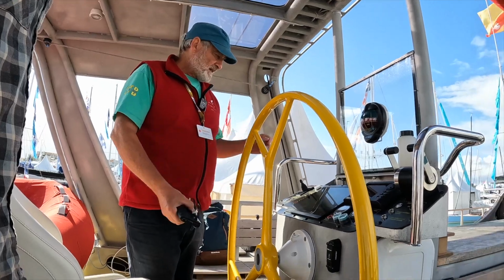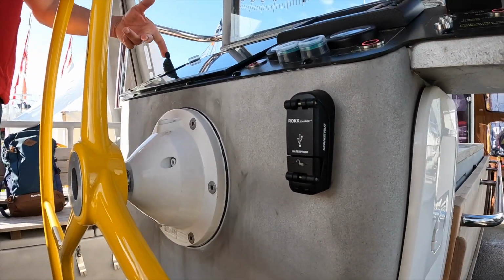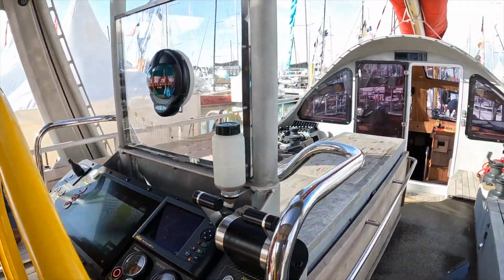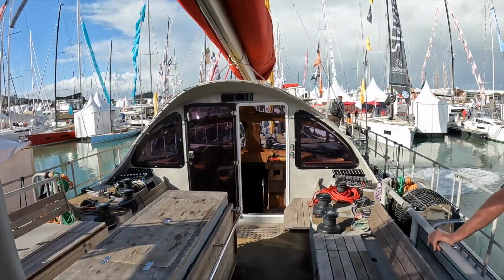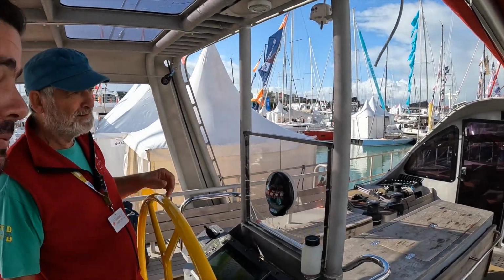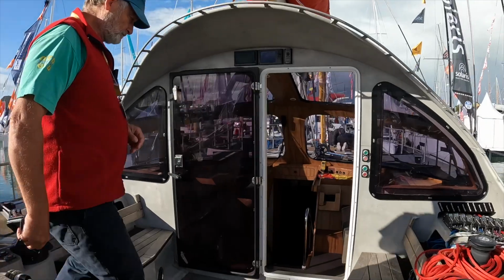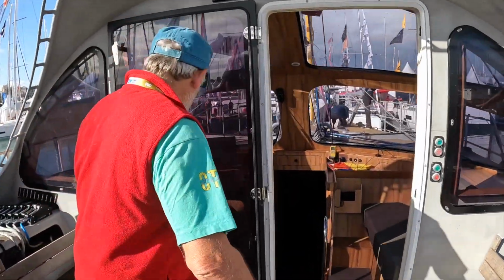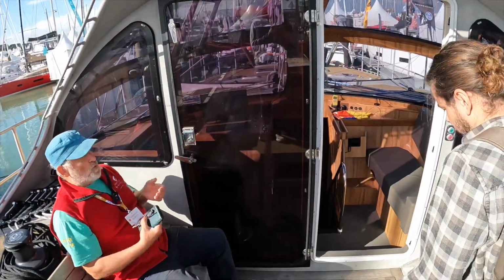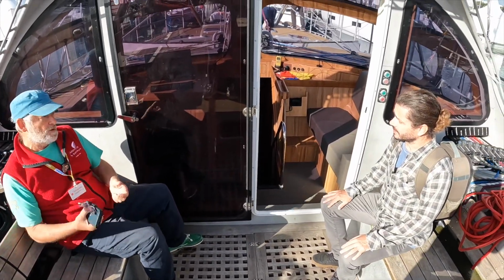But we have the jet thruster. Ooh. It's a little bit strong. You can still see the foam there. Yeah, that's really strong. That's a huge cockpit. So here it's a good place when you have bad weather, something like that. You can wait and make all the maneuvers.